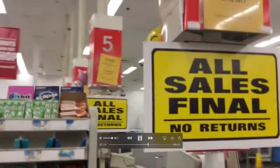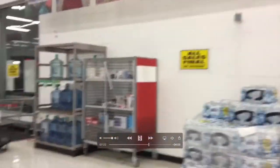So again, more 20% off stuff. He probably went at night when it was off peak, which is probably a good time to go and document a store because barely anyone's working. Yeah, it looks like only 2 registers are open. All sales are final. No returns, everyone. 15 short minutes. So he definitely timed it right, that's for sure. I think the best time to go is at night when no one gives a crap.